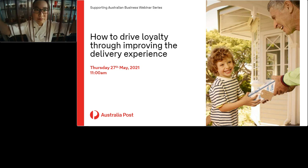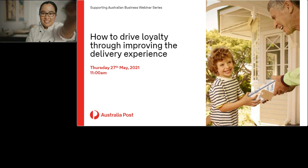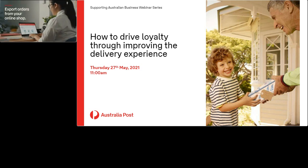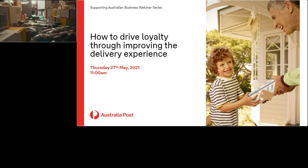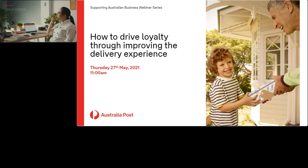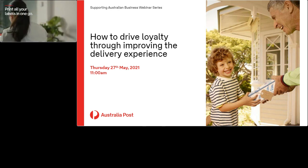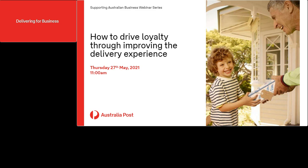How to help your business save time on sending with Australia Post and Artisanal Chocolate. 1. Export all the orders from your online shop. 2. Upload them to your MyPost business sending account. 3. Have a treat. 4. Print all your labels in one go and get those parcels processed. Saving time on sending. It's another way we're delivering for Australia at Australia Post.